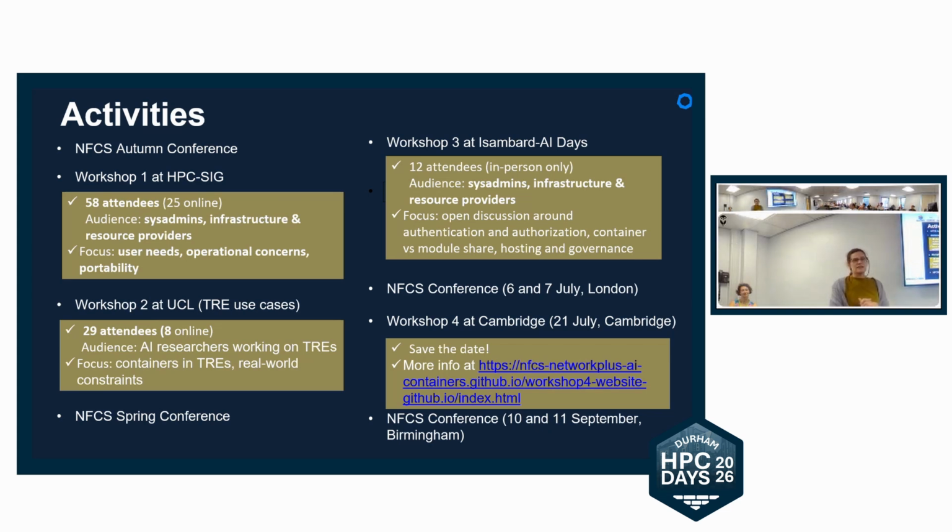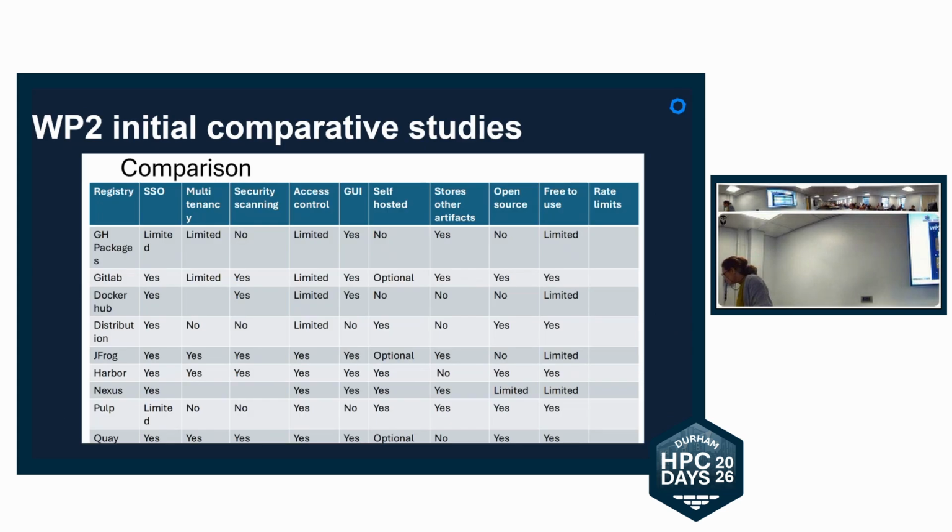to look at what has been done by all projects. And then we have workshop 4, so please save the date. We'll have a QR code at the end if you want to register. So please register. And then we have the final NFCS conference, 10 and 11 of September to close, which will be held in Birmingham. So that was quite a large community involvement.